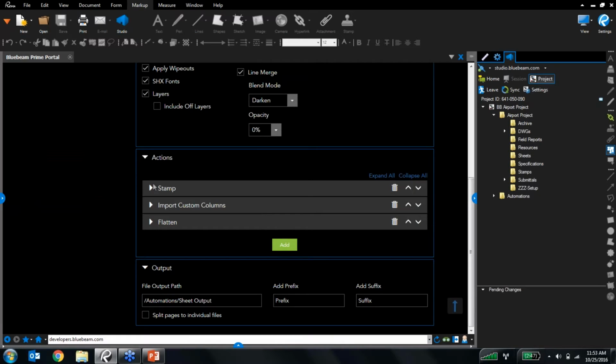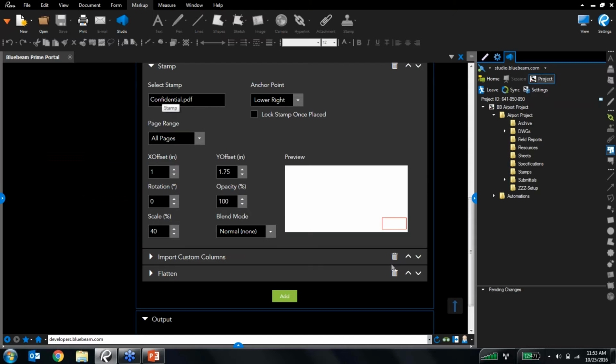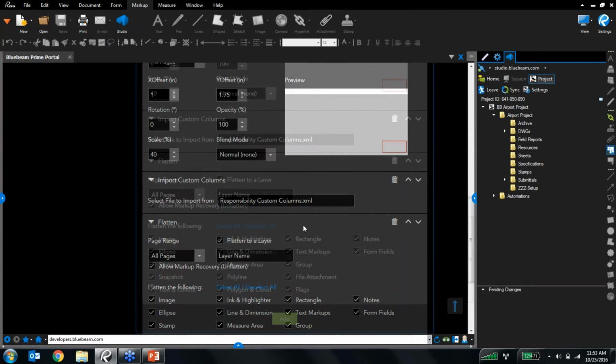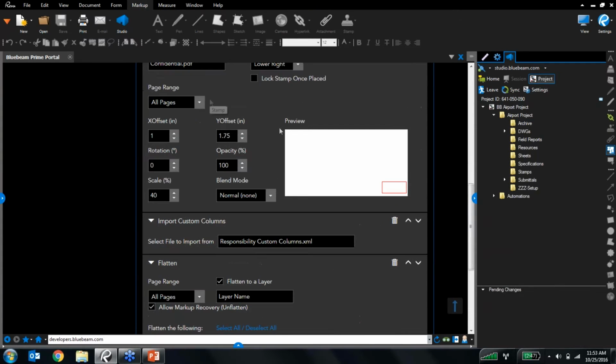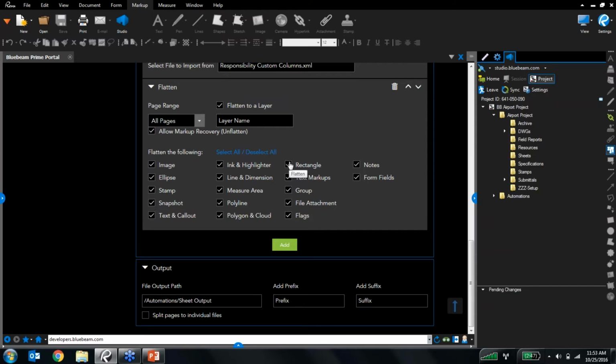And then we can take actions on that document. So for example, right now, we're adding a confidential stamp in the lower right-hand corner to this DWG. Then we're importing some custom columns, so a responsibility column, so that as we review this document, we can assign responsibilities and make task lists. And then we're flattening any existing markups and the stamp that we just added to the page into the PDF content, just so that we don't have any markups that appear when someone opens this file. And then we're outputting this to our sheet output.